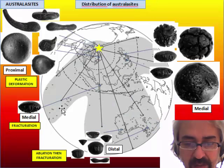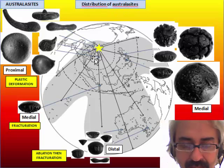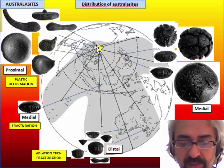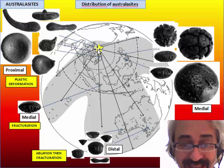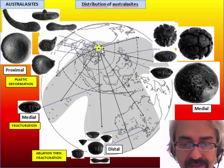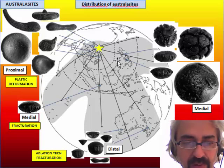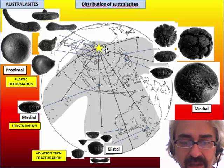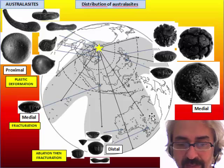Okay, this is the aerial distribution of all the australasite, and this is more or less the location of the fall of the crater. So even if the exact crater is not surely found, more or less the location of the crater is in this area, that for the size of the event is really a well defined point. And we can find different structures in the shape of the tektites in proximal samples, medial samples and distal samples.